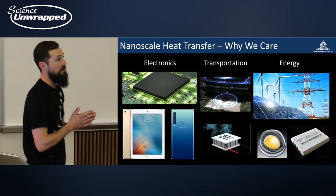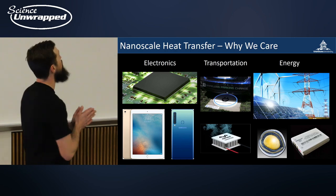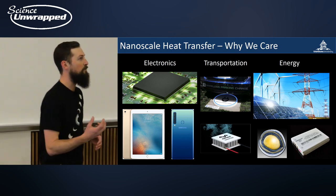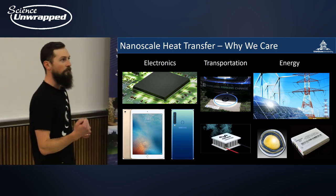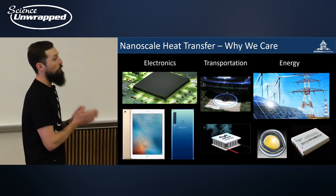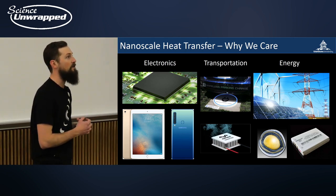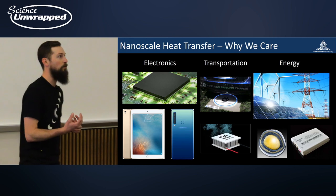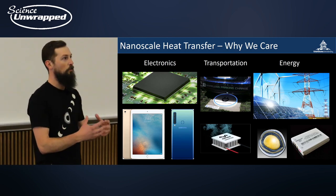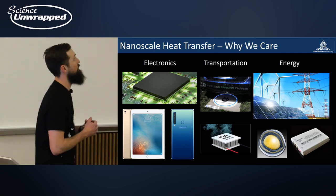And the reason we're interested in heat transfer at the nanoscale is because it has pretty big implications for electronics, so portable electronic devices, where consumers are always demanding more, better performing devices, longer lasting devices. The more power something uses, the more performing capabilities it has, the more heat it generates. So it's really important that me and the other people in my research community in nanoscale heat transfer know, understand, and find ways to cool devices like this.